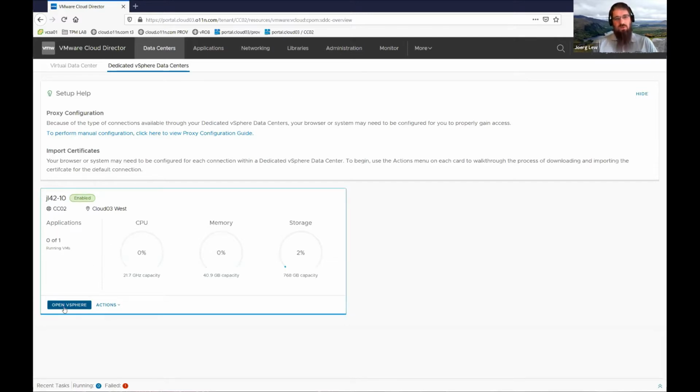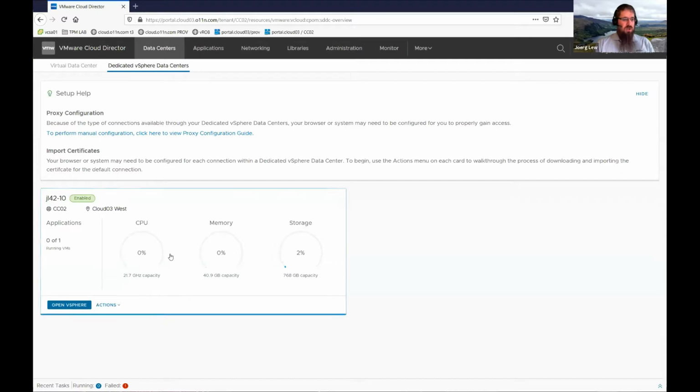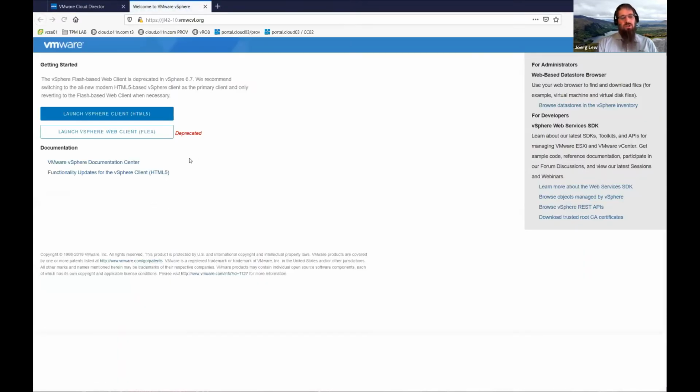The connection is through an authenticated proxy, so it can happen, or it should happen, that you have to authenticate the first time to the proxy, and that's with your username and password, or username with the VCD, and then a generically created password that you can copy to the clipboard here or also view. And then when you open up vSphere, you should see it opens up in a new tab.